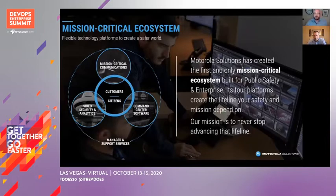So like I mentioned, Motorola Solutions took the two-way radio business with them in 2011. Since that time, they've expanded through acquisitions and some organic growth. And now the core of the business is around this mission critical ecosystem. There are four main parts that create this platform. The first being mission critical communications. So this is based off of the core that I mentioned before, that Motorola Solutions has been in the business for a long time, but it's expanded beyond just voice communications into data and other adjacencies.